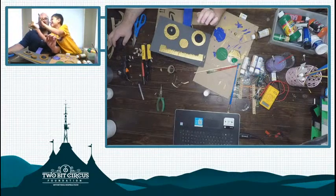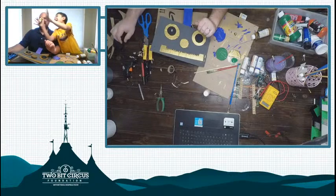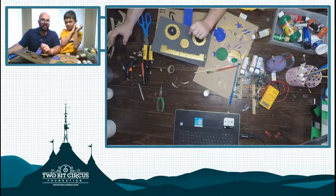Robot Mask! Is that what you were going to say? Is that that cool thing? Robot Mask! Do you like this Robot Mask? Mm-hmm. Awesome. Cool. I'm glad you like it.